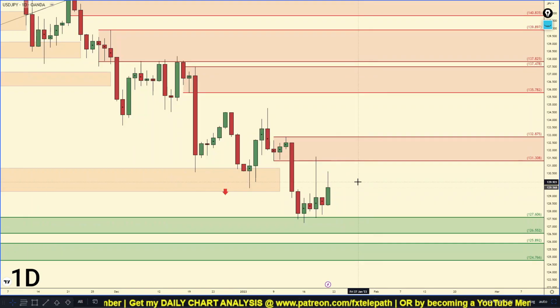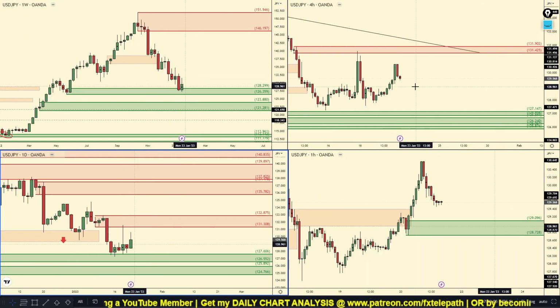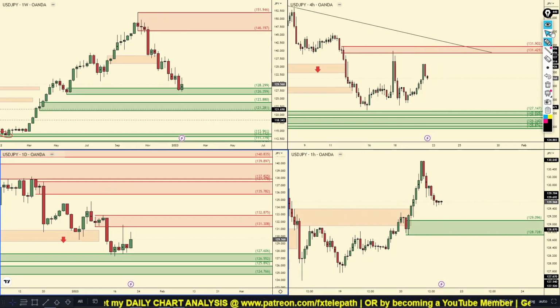So as far as the yen goes now, I think it's very possible we pull back up to this daily supply at 131.3 again and react to the downside, or we see another small reaction off of the daily supply zone and push up since we're coming off of weekly demand. So in my opinion, it's best to just see what happens on the daily chart because there's not really any clear trading opportunities on the 4-hour chart or the 1-hour chart.